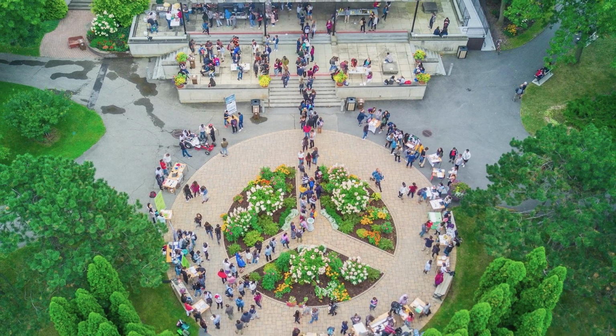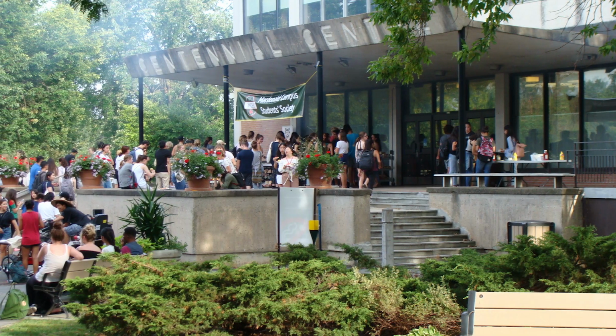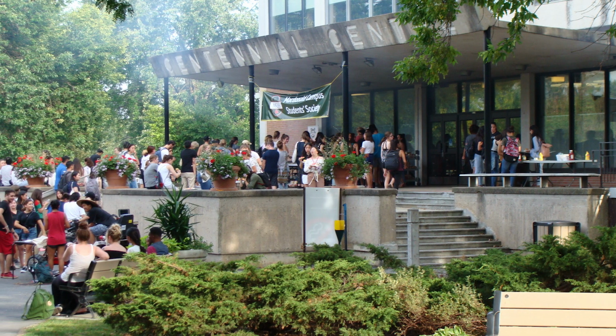At the fair, you can sign up for any club that you're interested in, and we have everything from beekeeping club to music clubs, food clubs, and a 3D printing club. My best advice that I could give you is to join a club to make friends and enrich your experience at McGill. I joined clubs on both campuses. I was able to make friends in different faculties and really expand my social life.